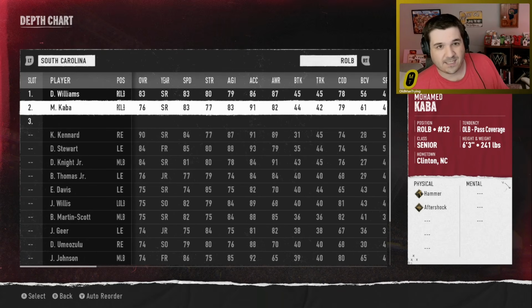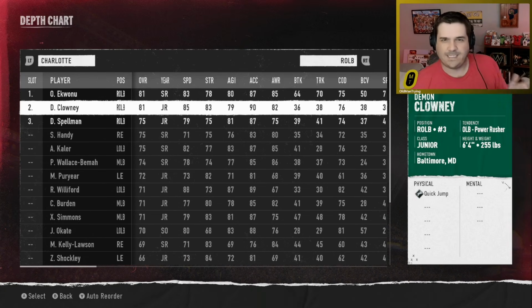They go and get some starters. Well, I guess he transferred to Louisville, but in this game, he's on Charlotte. And Demon Clowney, one of my favorite names in this entire game. I think this is another one in the winter portal, committed to Louisville, then in the spring decided, you know what, never mind, I don't want to be a Cardinal. I will go to South Carolina and be a Gamecock instead, but a silver quick jump. So that makes up for that right end that transferred out.